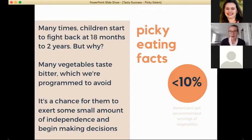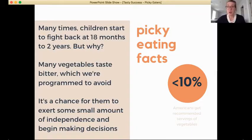But another fact, and somehow the color on my slide got messed up, but less than 10% of Americans get the recommended servings of fruits and vegetables every day. And so it's really important that we do what we can to make those things more appealing so we can get more in our diet to help us be strong and healthy for years and years.